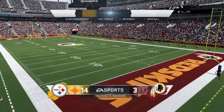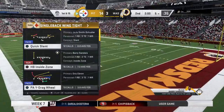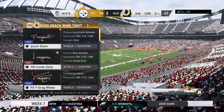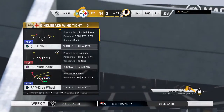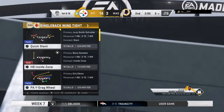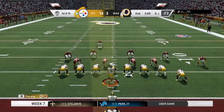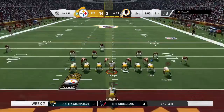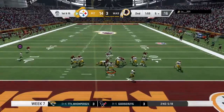We've got a 14-3 ball game with 2 minutes left in the opening half. We'll remind you that coming up at halftime, we'll join Jonathan Coachman and the gang in Orlando. Coach will have stats and scores from the early games going on here around the NFL.